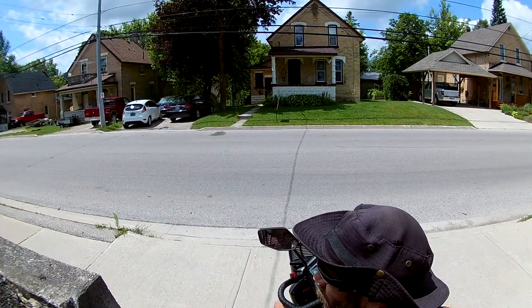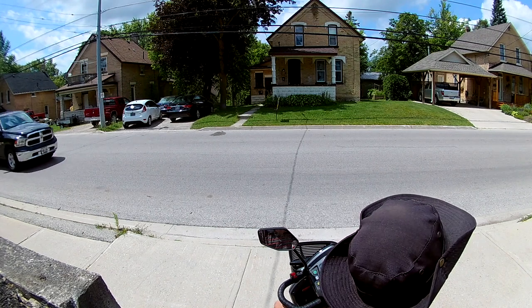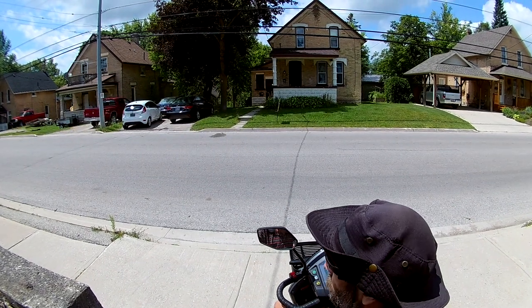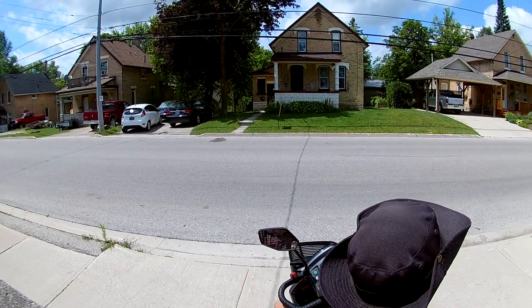Before I get into the task of preparing the wires for the external batteries, I'm going to go for a nice relaxing tour down the rail trail. It's nice and warm today, so perfect day for it.